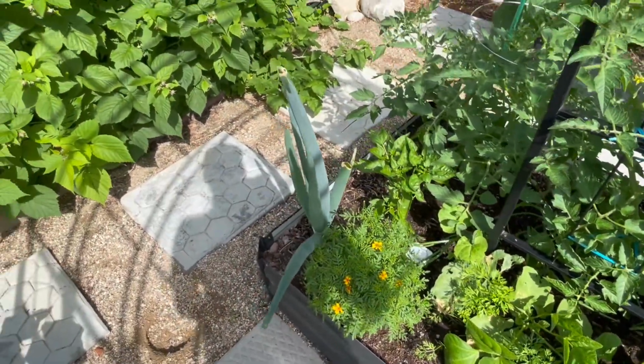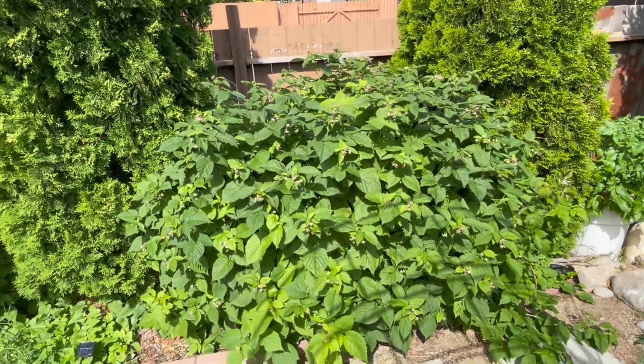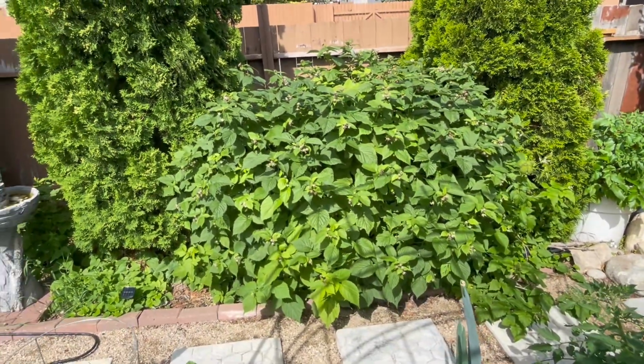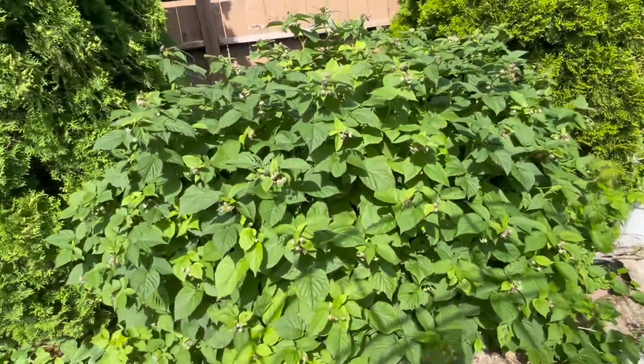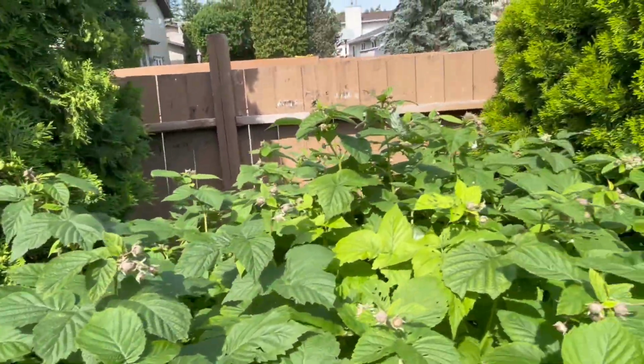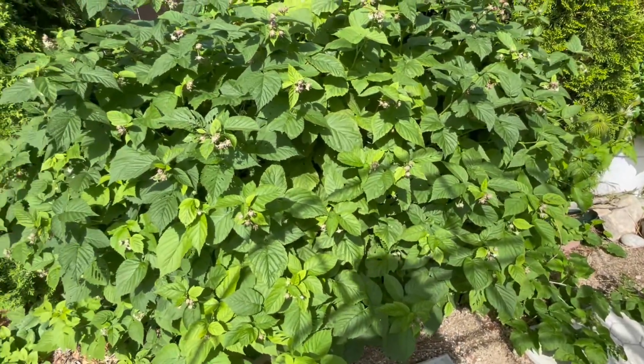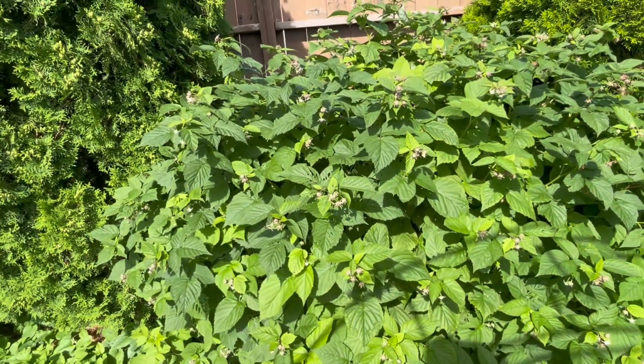Another marigold, everlasting onion. My raspberries are loaded with blooms, so there's so many, it's awesome. So we're gonna get a good haul this year, I think, and I'm excited to try to make some raspberry mead again.